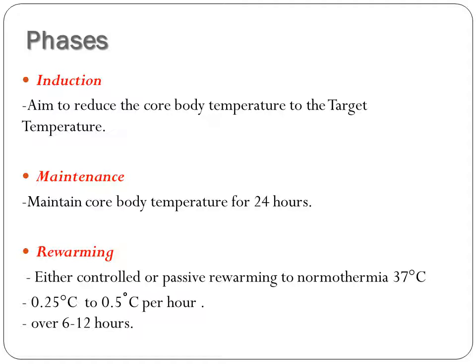Now you need to know that target temperature management consists of three phases. The first phase is called the induction. During this period, you aim to reduce the core body temperature to the target temperature, followed by the maintenance. So you need to maintain this target temperature for a period of 24 hours.